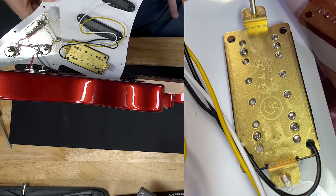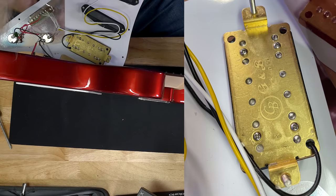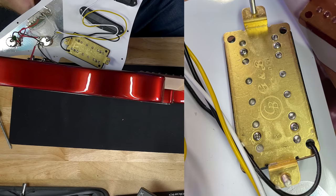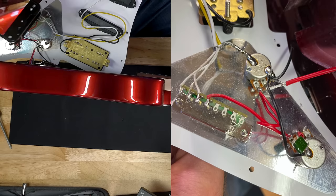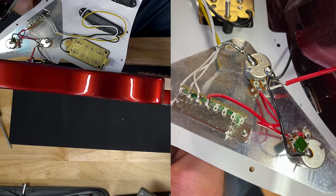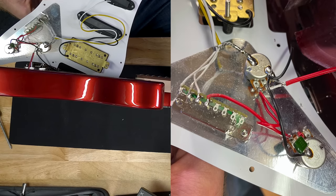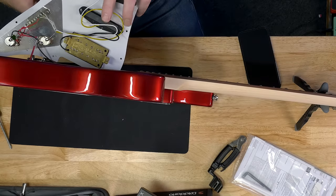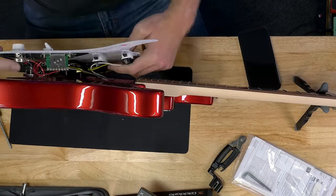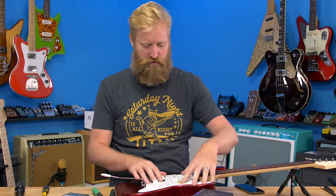The humbucker is labeled GB, G&B Pickup Company. Little mini pots here that are labeled Alpha. And the single coils look a lot like single coils I've found in Mexican Fenders, at least the Mexican Fenders of my youth.